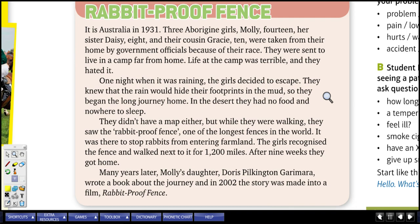So they began the long journey home. In the desert, they had no food and nowhere to sleep. They didn't have a map either, but while they were walking, they saw the rabbit-proof fence, one of the longest fences in the world. It was there to stop rabbits from entering farmland. The girls recognized the fence and walked next to it for 1,200 miles. After 9 weeks, they got home.